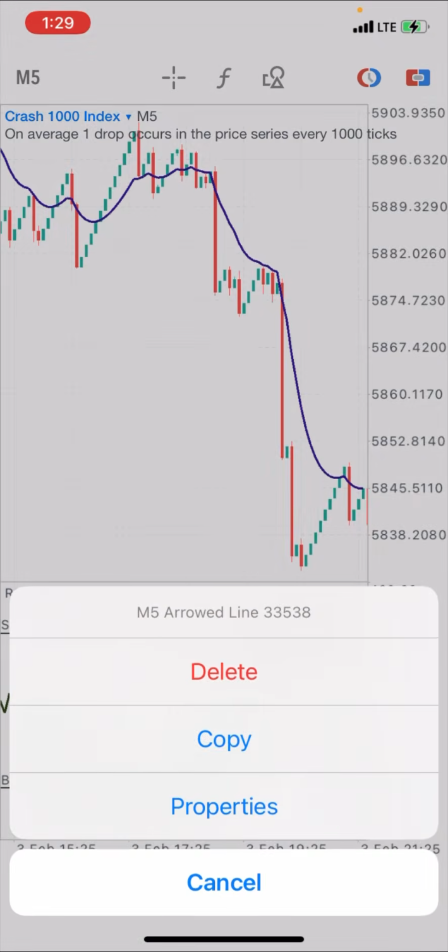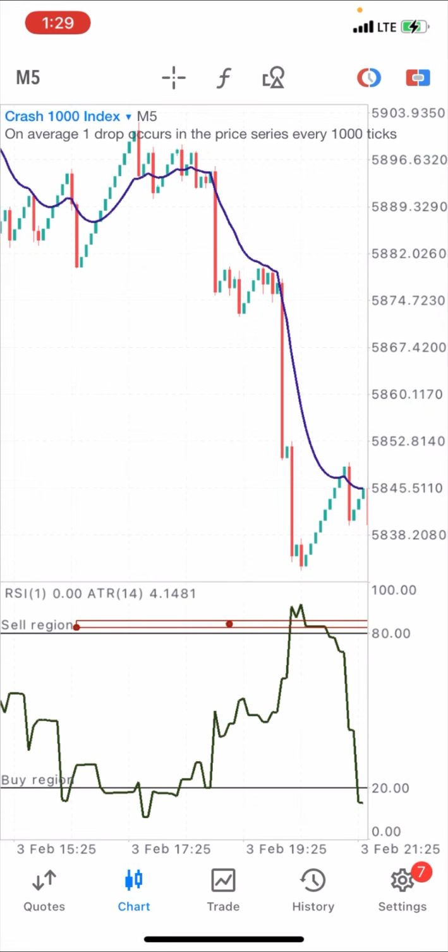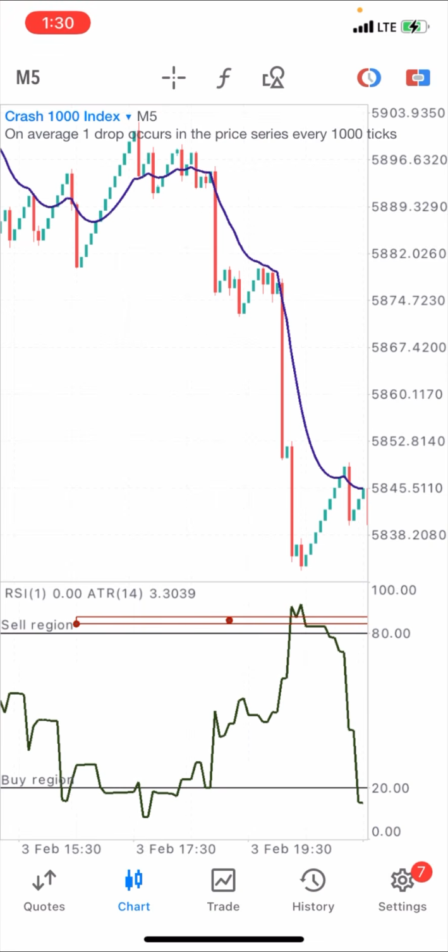Now also understand that this is the crash market. This is how you apply it to every crash market to be able to catch spikes. It is done the opposite way for the bull market, but this video shows you how it is done on the crash market. So now as you see that we have the average true range around this region.